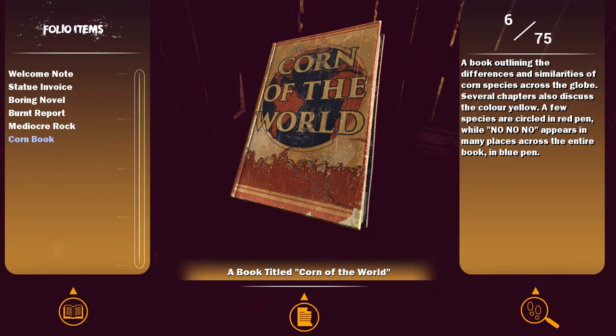Corn of the World, a book outlining the differences and similarities of the corn species across the globe. Several chapters also discuss the colour yellow. A few species are circled in red pen, while no, no, no appears in many places across the entire book in blue pen.